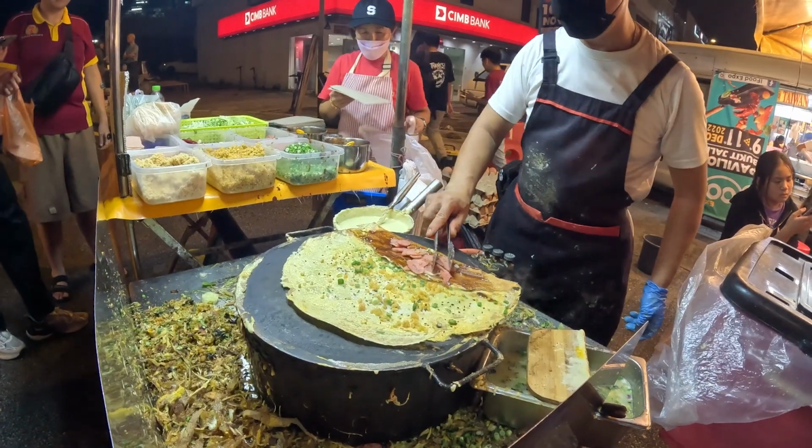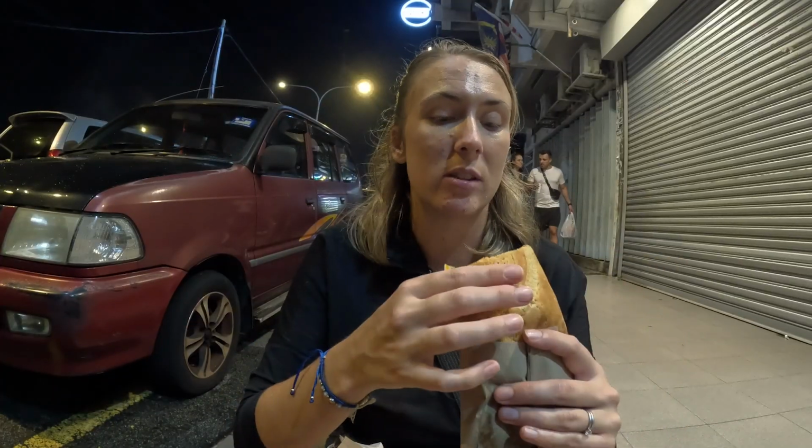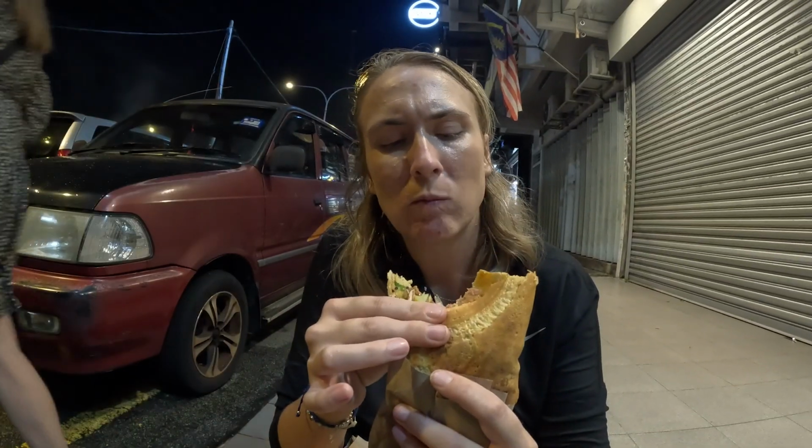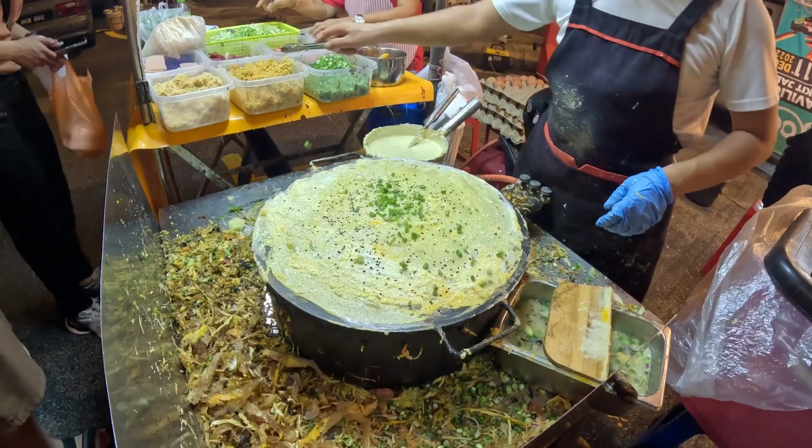We went for the Taiwan sausage. There was like loads of different flavours, but it looks unreal. Let's just try it. That's fantastic. I can see why it's popular. There's a lot of different flavours in there that work so well.